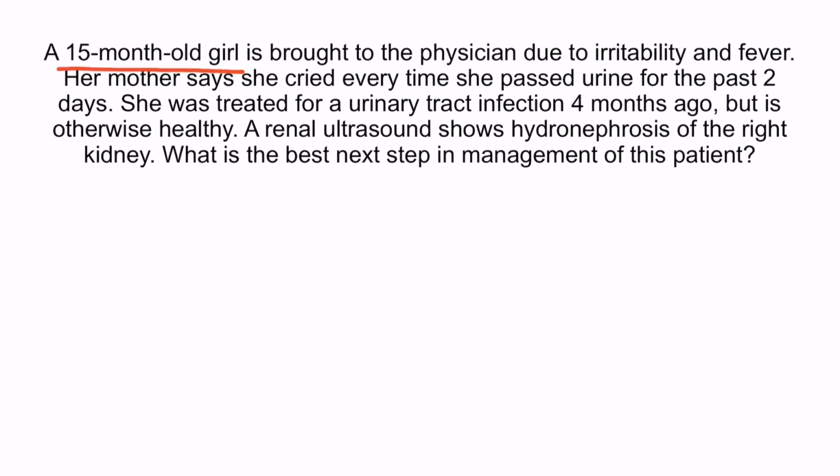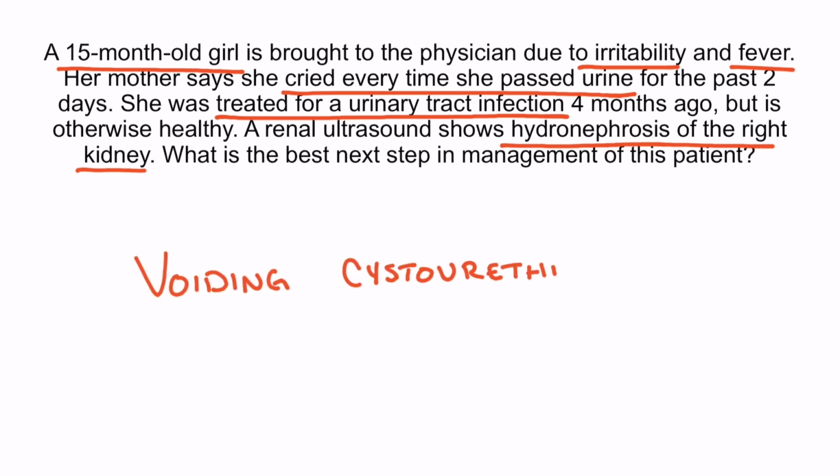So this 15-month-old girl is presenting with signs and symptoms of an upper urinary tract infection, such as irritability, fever, and crying while passing urine. She has been treated for a previous UTI, so this is a recurrent infection. This, along with a renal ultrasound showing hydronephrosis, makes vesicoureteral reflux the most likely diagnosis. Therefore, voiding cystourethrography is the best next step. It will measure the reflux of urine from the bladder into the ureters during micturition and will classify the severity of the reflux into grades from 1 through 5.